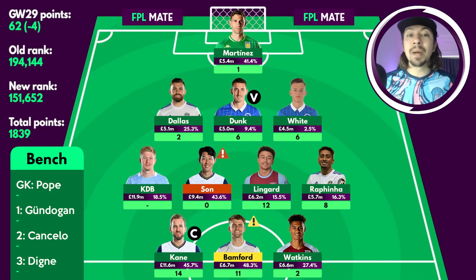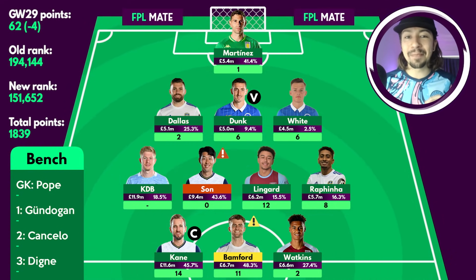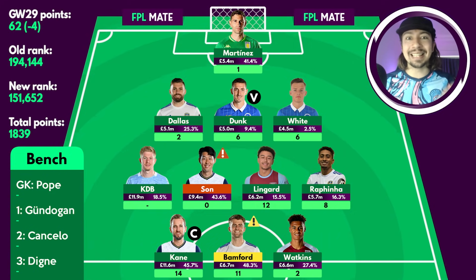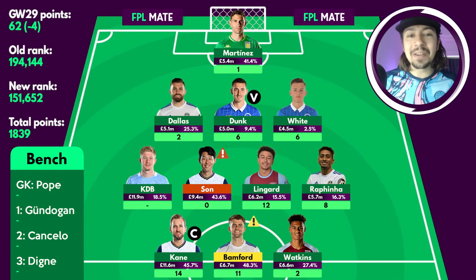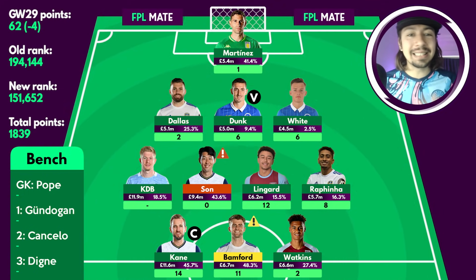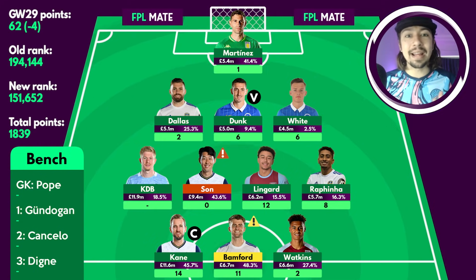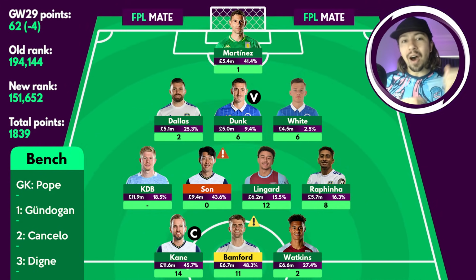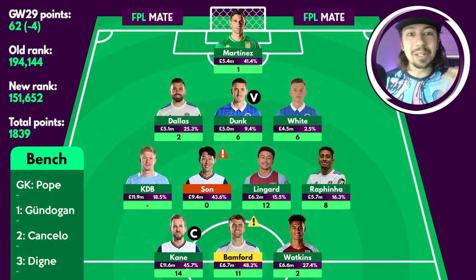And we managed to go up sort of 43,000 places, which is a really decent amount of places to be going up at this stage of the season. That's a significant boost. It really is. And it kind of got me thinking, oh my God, this is the best place I've been in all season. I've never been at a rank this high this season, which is sort of half tragic because I would have hit this high a lot earlier.